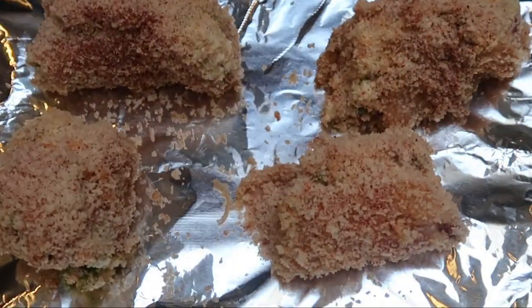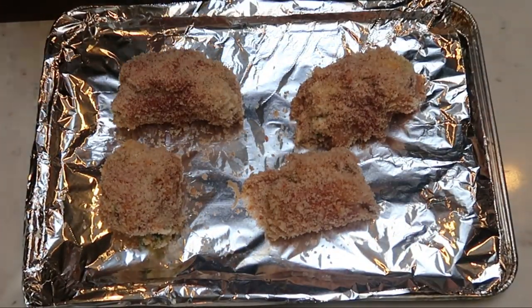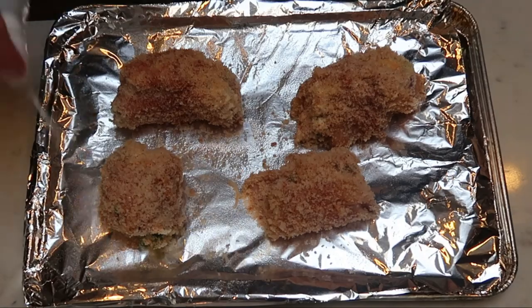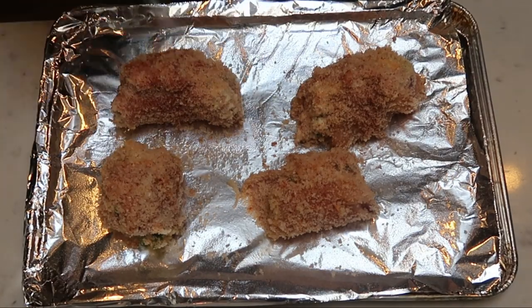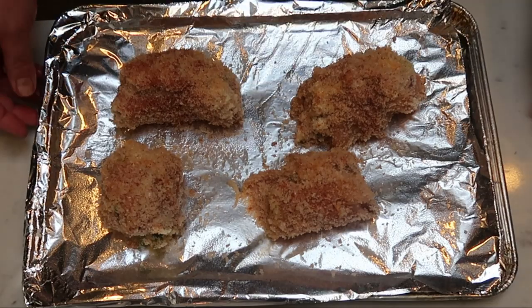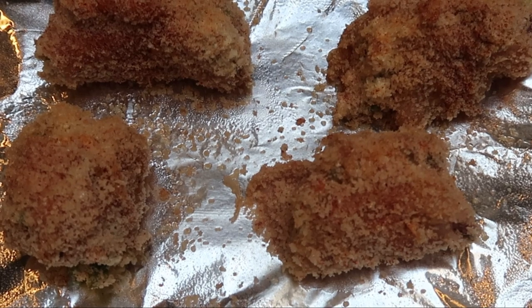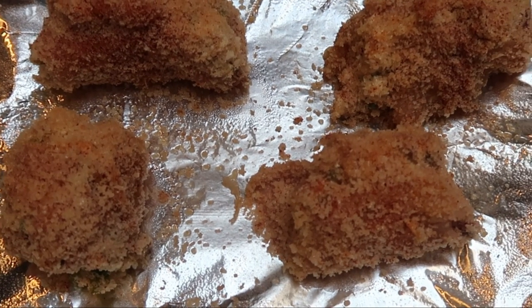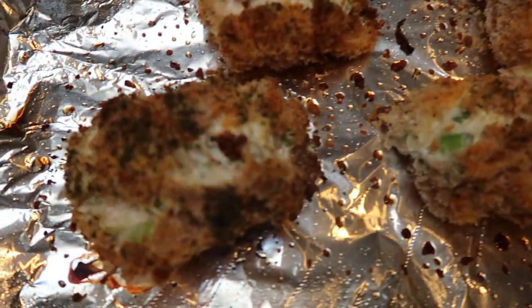Once your chicken is coated in the breadcrumbs, look how good that looks. We are just gonna give it a quick spray with some nonstick cooking spray. That's just gonna adhere the breadcrumbs a little bit better, and it's also going to brown them up when we put them into the oven. So we are gonna put these in the oven at 375 for about 30 minutes or until our chicken is cooked completely through.